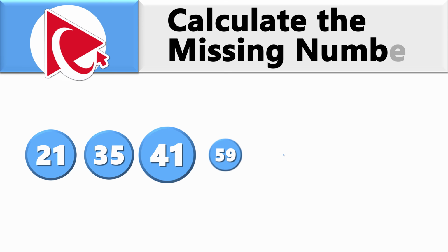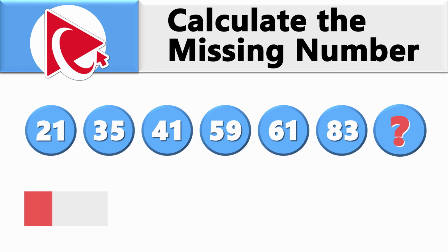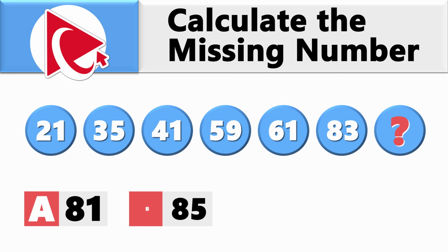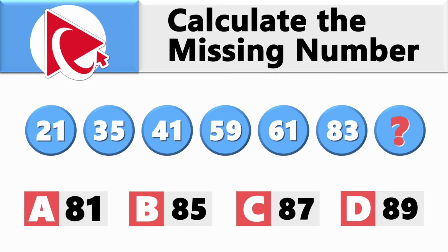You're presented with the sequence of numbers. The numbers are 21, 35, 41, 59, 61, 83, and then comes the missing number, which you need to calculate and select out of 4 possible choices. Choice A, 81. Choice B, 85. Choice C, 87. And last but not least, choice D, 89.